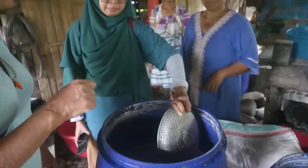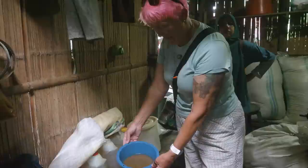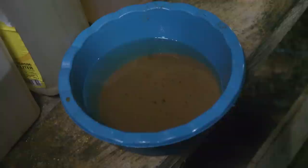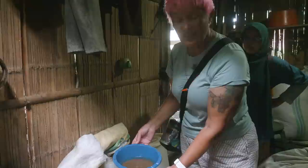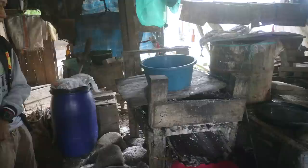After decanting the mulch into large containers, the oil and water naturally separate. With the oil floating on top of the water, it is extracted and ready for export. So once it's gone through all these processes of boiling and straining, you end up with this. There's still some sediment which goes to the bottom, and then the top is pure coconut oil. And so here what they do is they then decant it into their jerry cans and then they sell it.